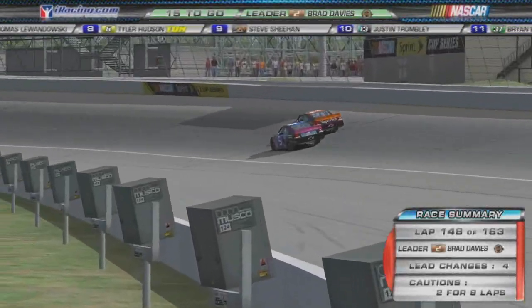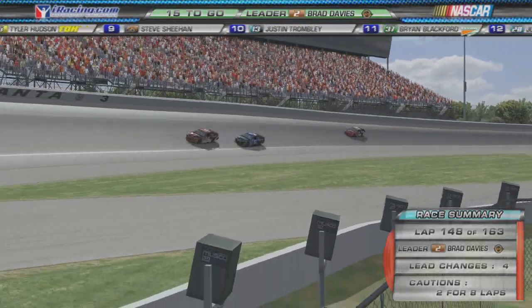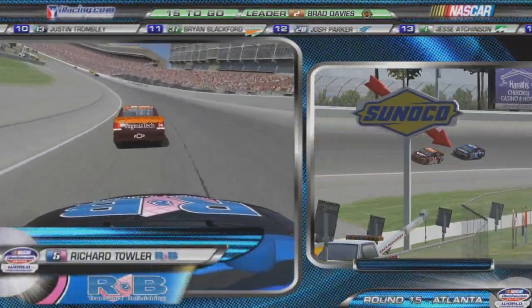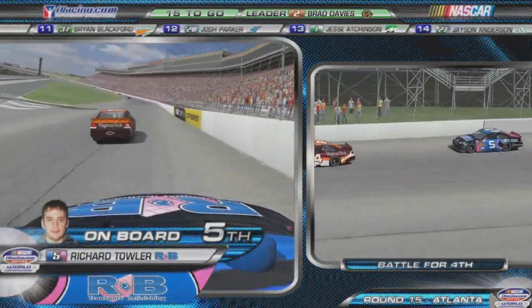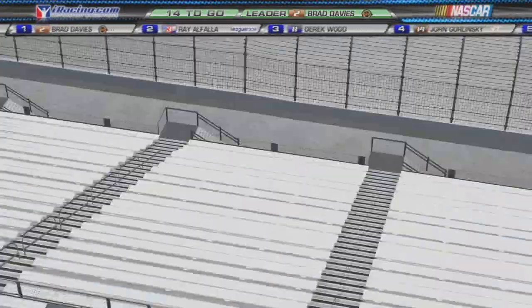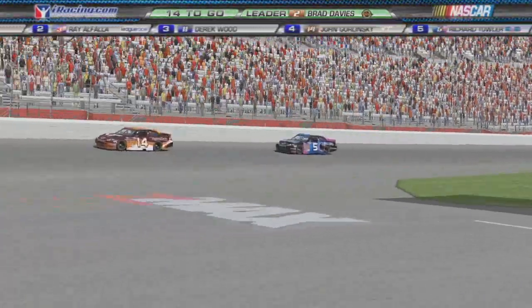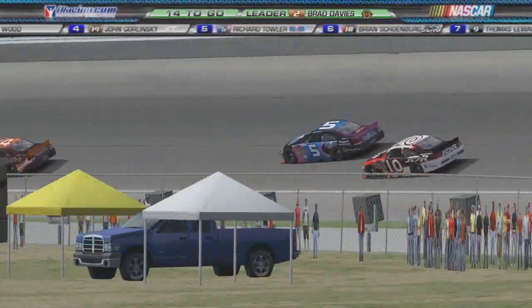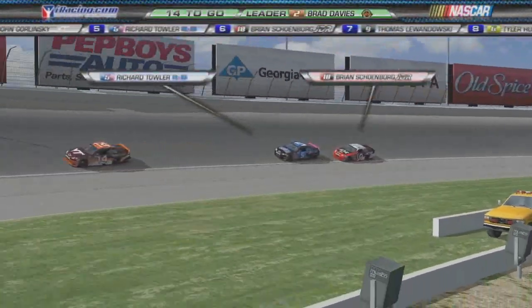Oh boy, but the 5 underneath there, John Gorlinski. That's a great battle for position. Davies, Alfala, they know how to turn right as they do left, and right now they have been the class of the field. But I tell you what, we got a great battle brewing here for 4th, 5th, and 6th. Here comes Schoenberg. Schoenberg has turned up the heat in the last couple of laps. He's looking over Towler for position number 5.